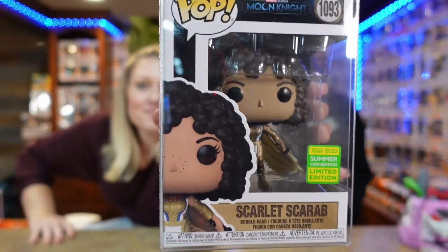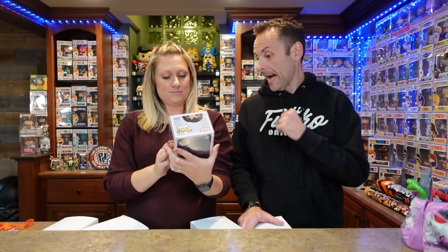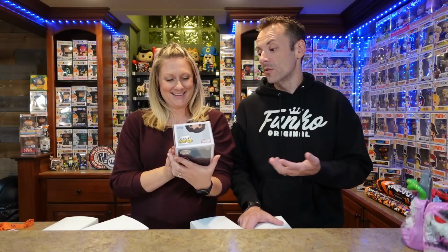What do we got? You're staring at it. Oh, Moon Knight. You know, that would be super cool if it was the con sticker. That's what I was kind of hoping. I know. I was hoping that too. But Scarlet Scarab is an awesome Pop. I love that one. Definitely have it because I have most of the Moon Knight Pops. Okay. But you know what? That's not a horrible pull. It's probably not that far under $25 either. It might be around $25 or a couple dollars over. All right. So I don't think we did too bad on that one.